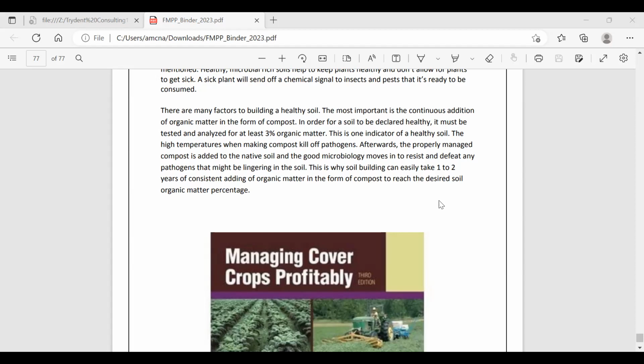The high temperatures when making compost kill off pathogens. Afterwards, the properly managed compost is added to the native soil, and good microbiology moves in to resist and defeat pathogens that might be lingering in the soil. This is why soil building can easily take 1 to 2 years of consistent adding of organic matter in the form of compost or utilization of cover crops. All right, and you want to keep doing that until you reach that desired percentage of 3%.